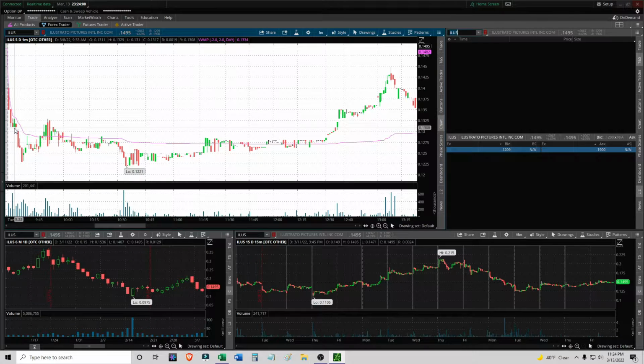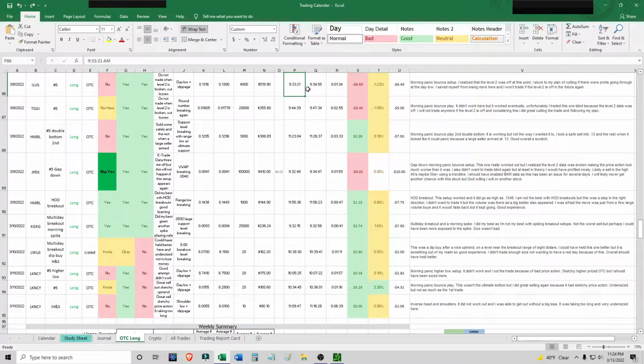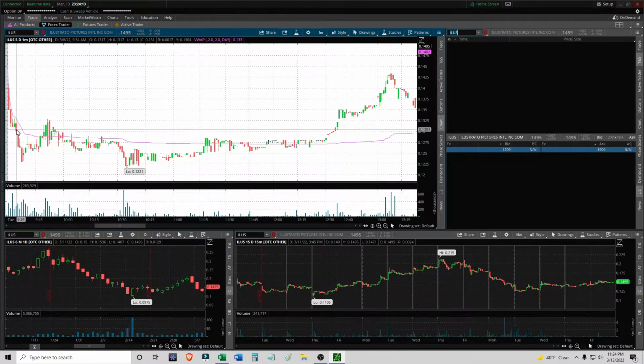This would have been a situation where maybe I would have sold better if I saw the bad price action on the level 2, but the level 2 was not working with ILUS here, and that really threw me off. But I did at least follow my plan and get out of the trade at 9:34 the next minute.